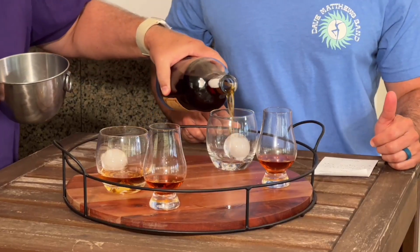But this, I mean, for a 4-year-old, and again, you do get some youth, and I think the youth comes out when you first open it, the ethanol and the grain. But as it opens up, there's some stuff going on here. Very complex, very viscous, very complex.